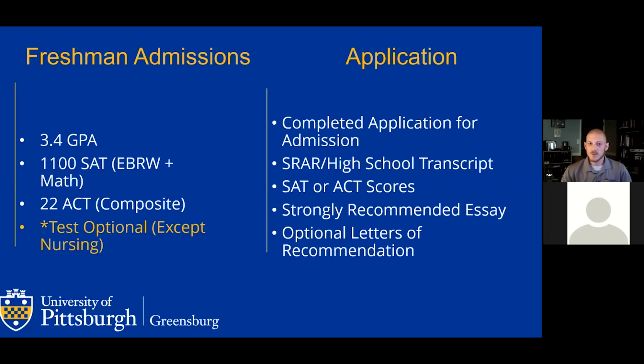There are a couple things that are optional, one being the SAT or ACTs. Another is the essay. It is an open prompt. You can use that for anything as long as it's in an academic format. Another optional piece is the letters of recommendation. You can still submit those. We recommend and request no more than 3 letters of recommendation per application.